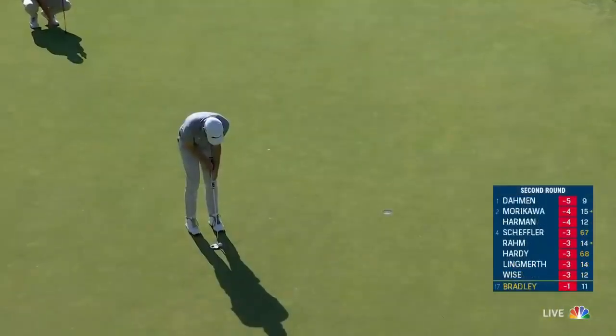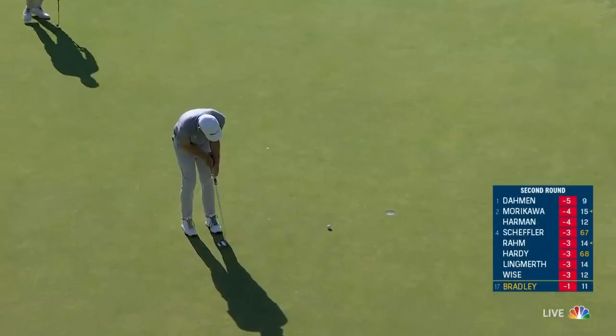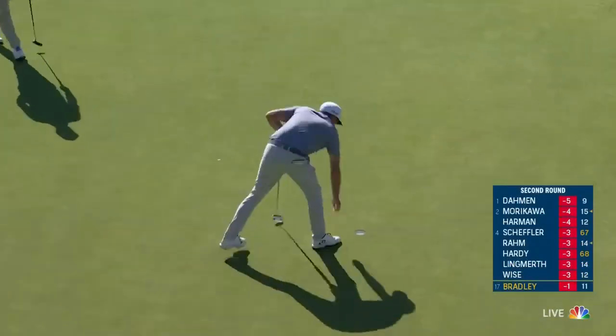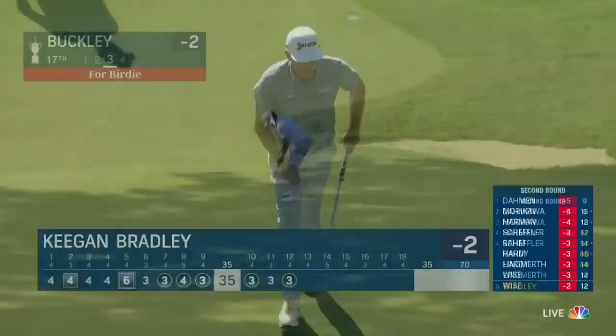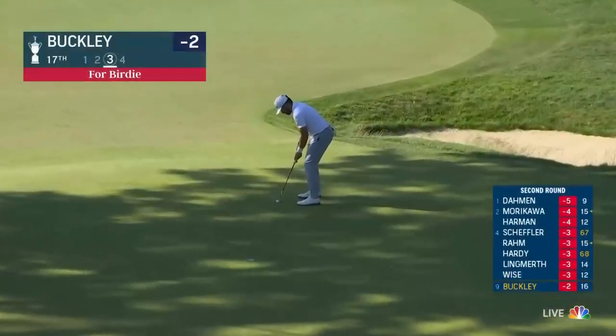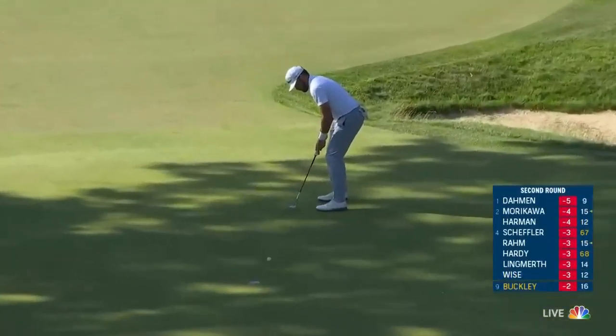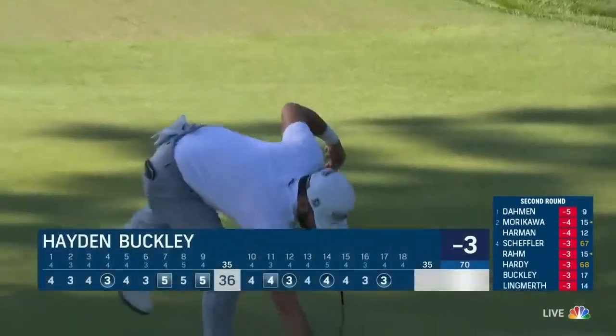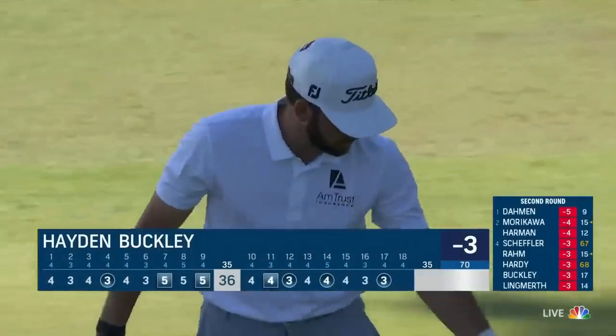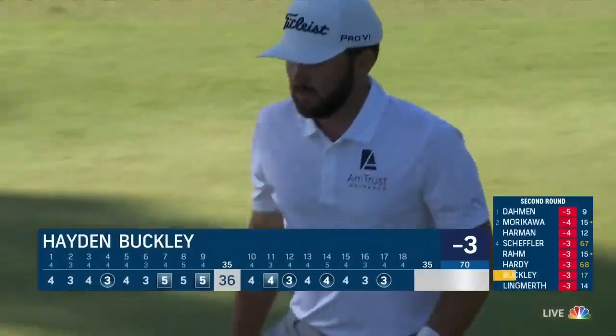And Keegan Bradley. Just a little tap. Beautiful. Keegan gets it to 2 under. This is Hayden Buckley with a chance to reach 3 under par. Got into this U.S. Open in a 5-for-1 playoff. Came back early in the morning, birdied both playoff holes.